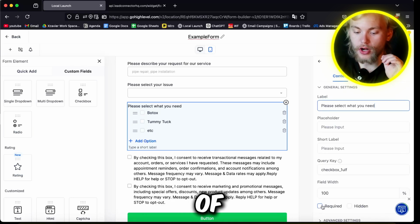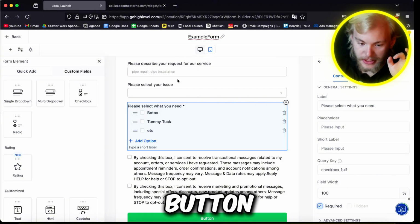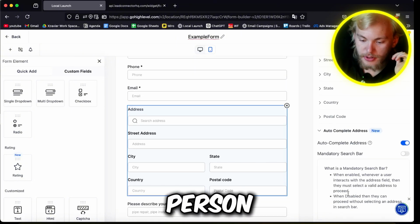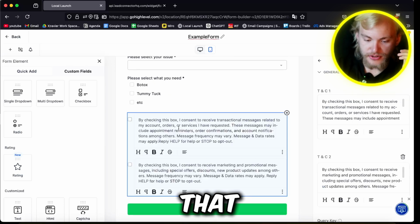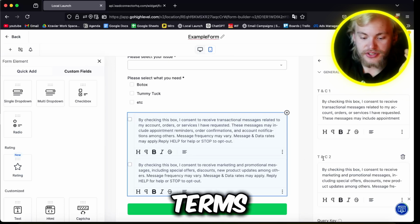And also for all of these, make sure to select this required button right here. This is just to make sure that the person fills everything out. So if I click required on all of them, it's just to make sure that they click all of that. Also, these are just terms and conditions.